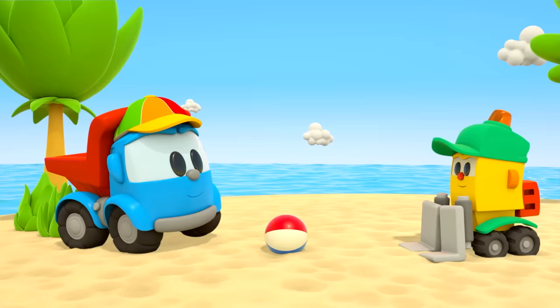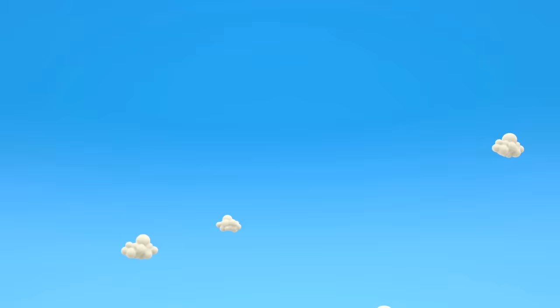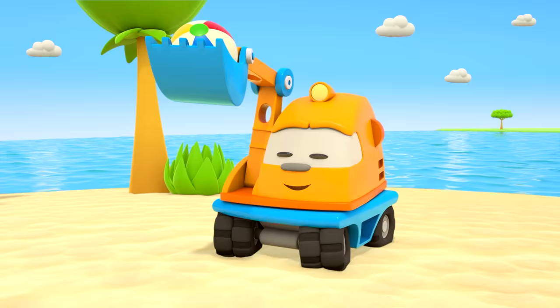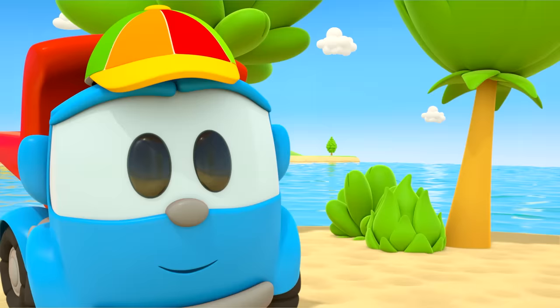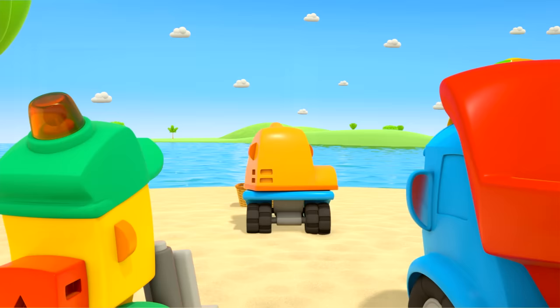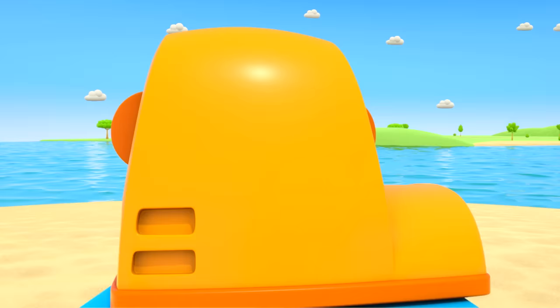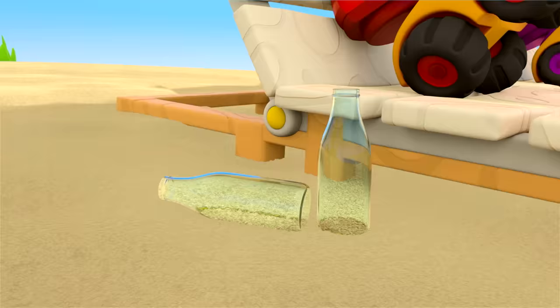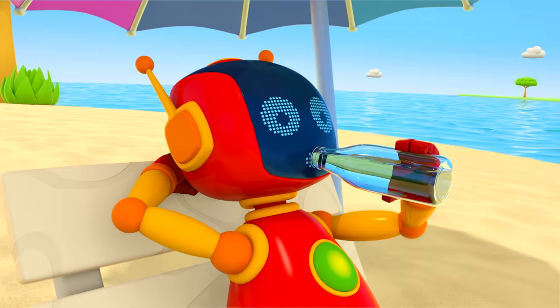Oh, that was high. I've got skills too. It looks like you need to cool down. Have some water. That's a picnic basket. Apples, cookies. Where's the water? There it is. The robots are relaxing under the umbrella and drinking water.